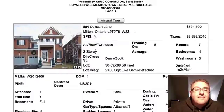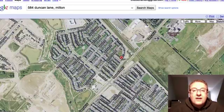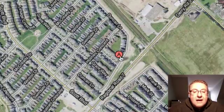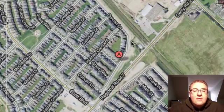Now, Duncan Lane, I talked yesterday about how Google Maps can be wrong, and Duncan Lane is a great example. So when you type in 584 Duncan Lane, you're going to see that Google Maps puts you right here, which probably isn't that desirable. You're a little bit closer to the train tracks. You're closer to Derry Road, and nobody refers to Derry as Regional Road 7.